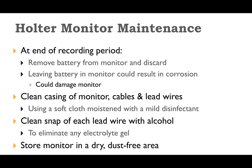At the end of the recording period, you're always going to want to remove the battery, and these actually get discarded because we don't ever want to worry about using half-used batteries. You never leave the battery in there because it can damage the monitor and the batteries can corrode. I don't know if you've ever seen that when you leave batteries in toys and stuff, it can get that white crusty stuff on it.